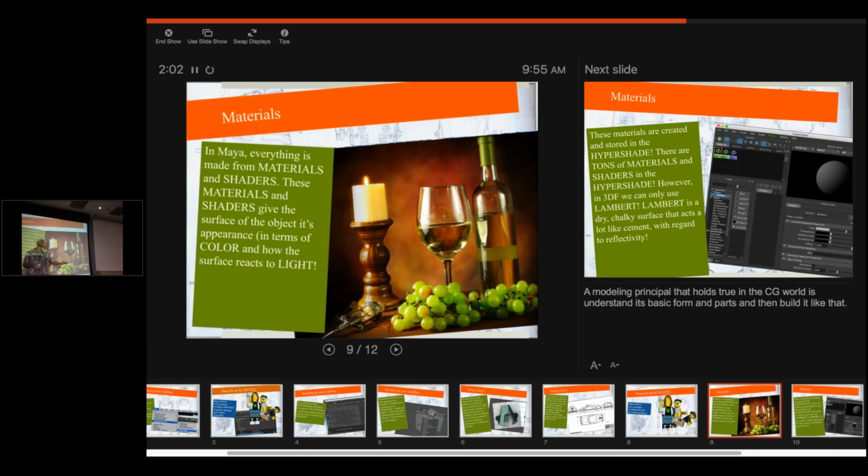How does it react to light? Translucent, transparent, opaque, very shiny, a little bit shiny. Does light go through it? To what depth does light go through it? Does it carry any color information with it? There's a lot of variables, and that's what Maya thinks about when Maya thinks about materials. Does that make sense? Okay. So let's take a look.